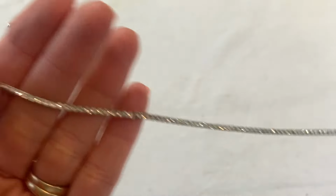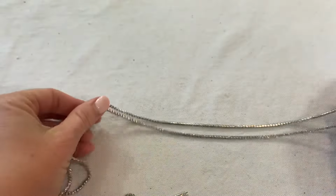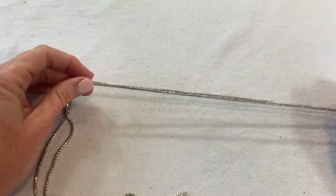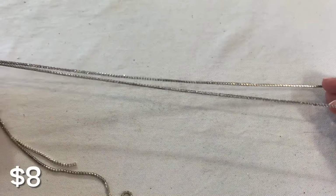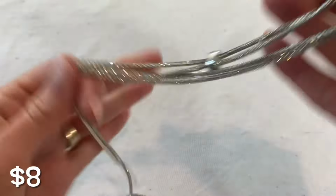I think that you could do a lot of different things with this piece. I almost feel like it would be really pretty as an accent on a pair of jeans, and it's big enough because you could pull it, or as a necklace. Pretty elegant piece. Oh my goodness.